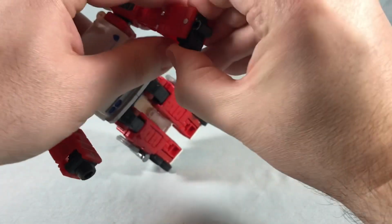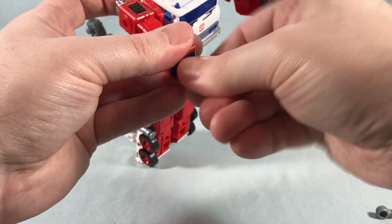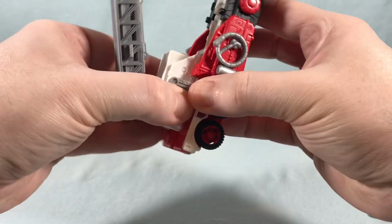Let me flip out the hands here. Now, technically, I don't think Artfire uses that little accessory, but you can pop it in there if you want a more classic Inferno look. I like that they still included it with the figure. And it's a pretty simplistic transformation, but it totally works.